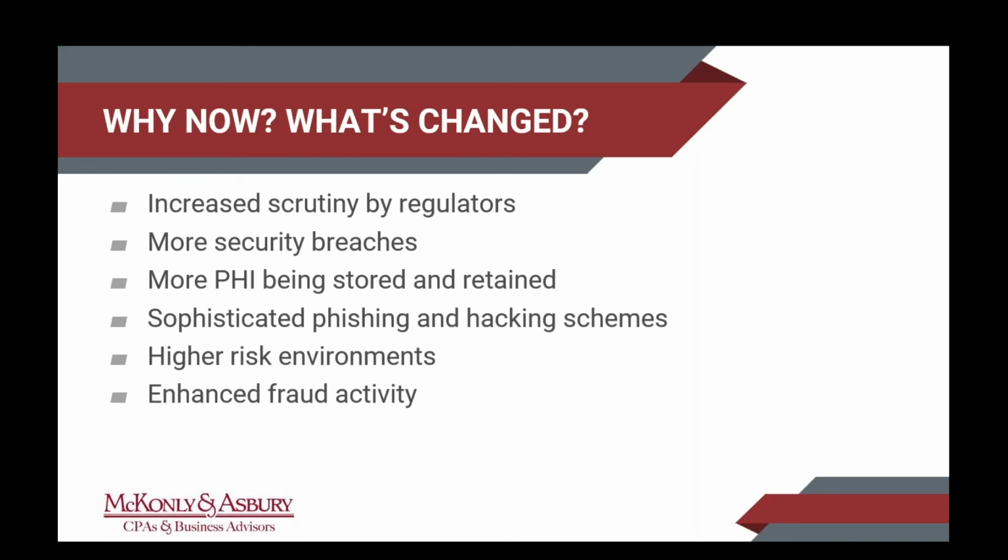Right, right. And then sophisticated phishing and hacking schemes. I mean, everyone sees the phishing emails, the spear phishing. The attackers, they're making billions, and that's why we're seeing this increase. Every year it increases. So we're just going to see a whole lot more social engineering, stuff like that.